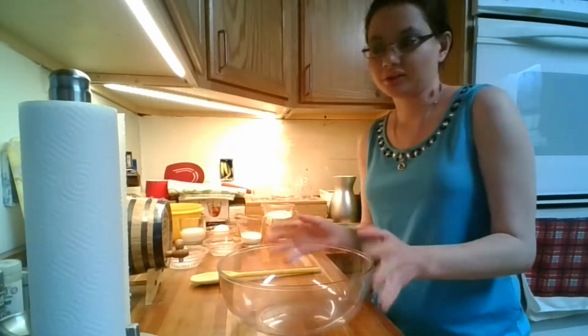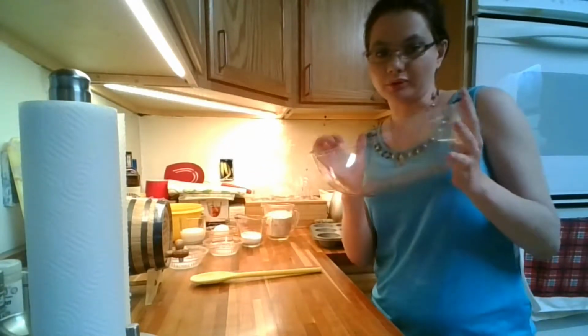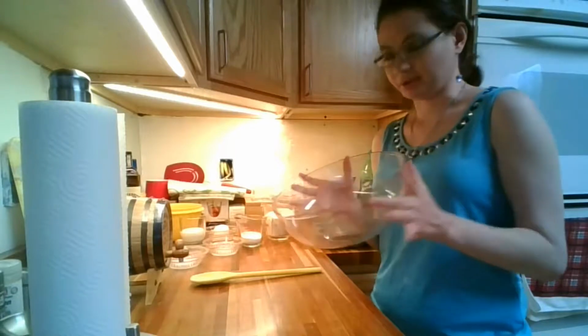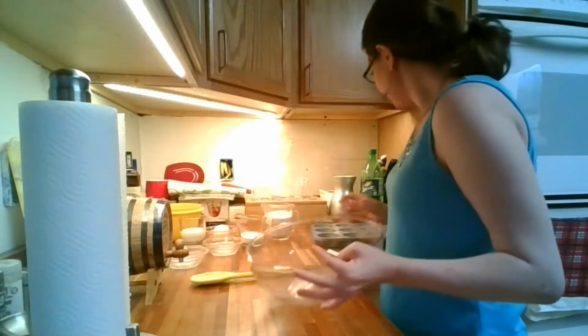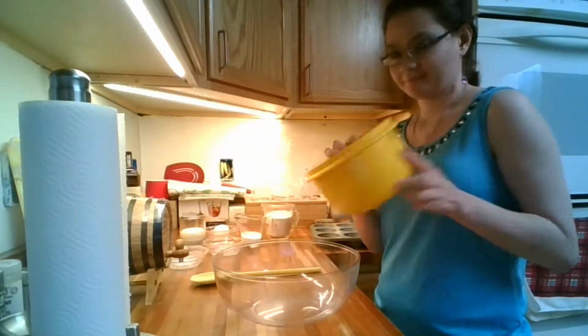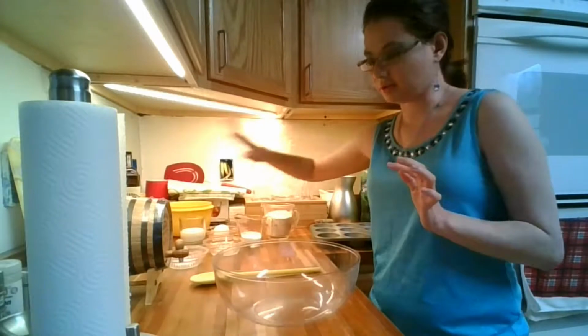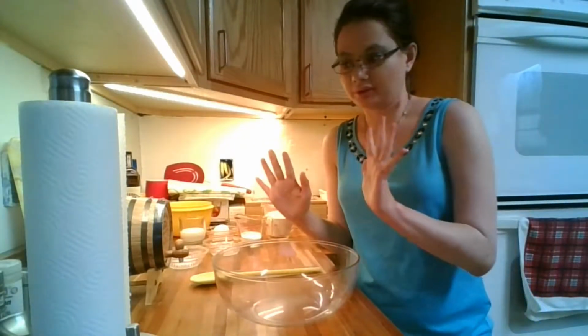And as you can see, I have two bowls. One for the dry ingredients, that's this bowl, and one for the wet, this one. Okay, that one goes on to the side for now. We're going to focus on the dry ingredients.